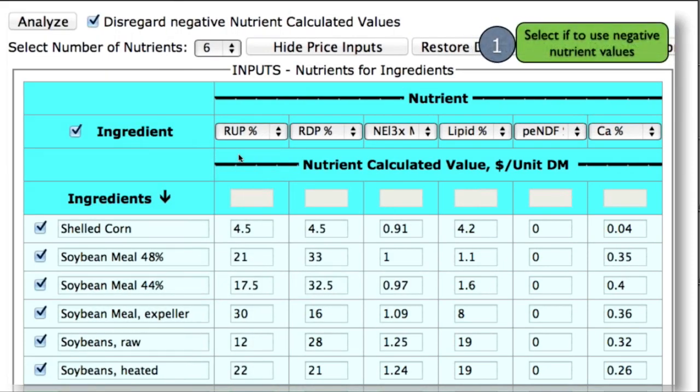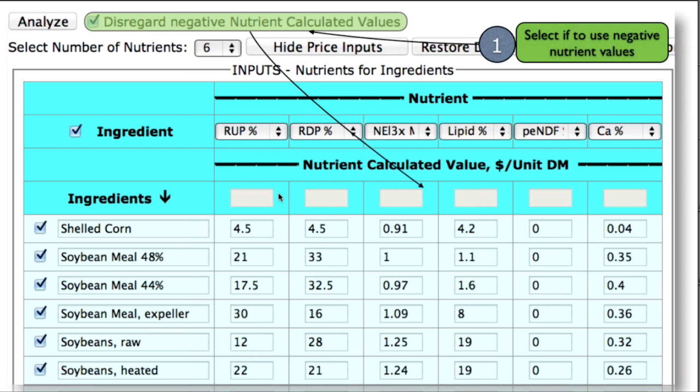Here are some suggested steps to use the tool. First of all, select whether to use negative nutrient values. There has been quite some feedback, and we really appreciate the people who used the tool early on. When you work with this, you will realize that when you are finding these solutions, some of the nutrient values shown in the results could come out as negative values. So, in order to avoid any confusion, we put this option. If a user doesn't want to see those negative calculated nutrient values, you can simply leave this checked as it is right now, and the tool will automatically drop those columns where the nutrients could come out negative.